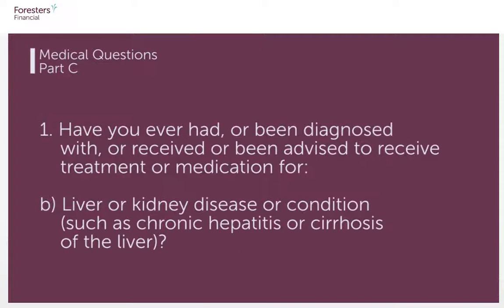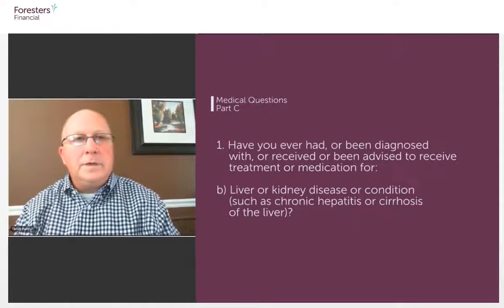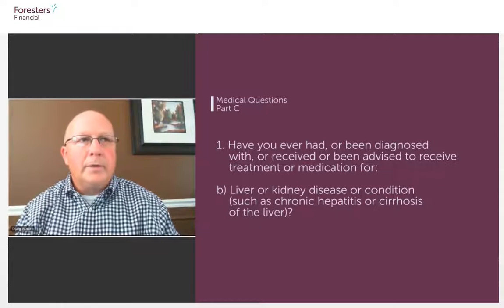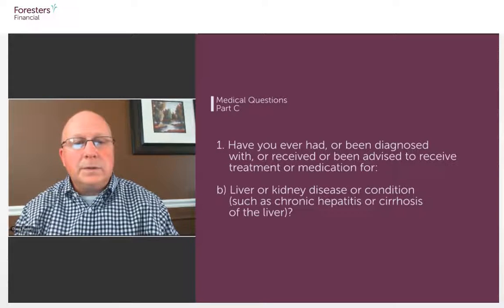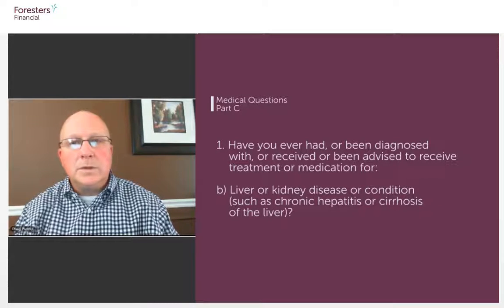Liver or kidney disease or condition. Chronic hep, we highlight chronic hepatitis or cirrhosis of the liver. Liver disease is really kind of a no-brainer. The unfortunate part is we all have one liver and we need it. We can't live without it. And so any liver disease tends to be very much of a problem. There really is no benign liver disease. Liver disease usually comes in the form of cirrhosis and is actually very, very bad.